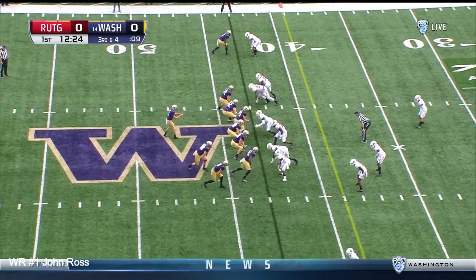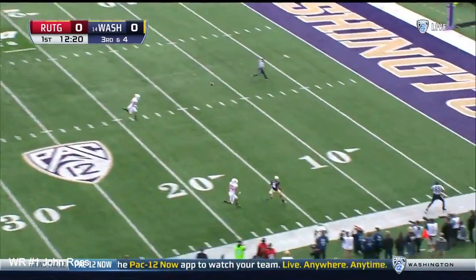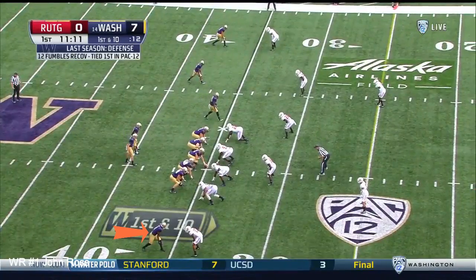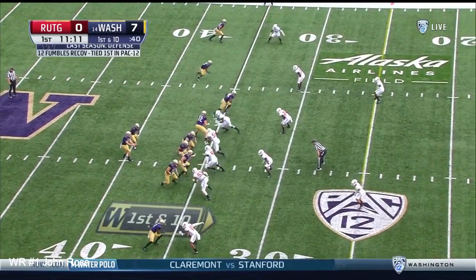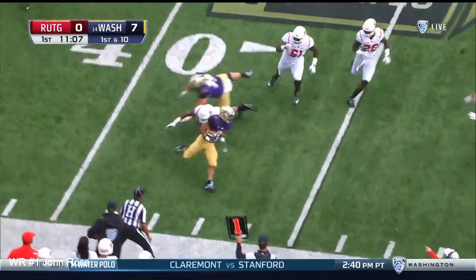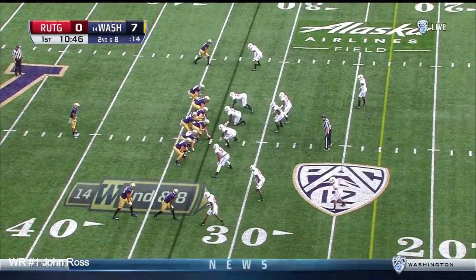Chico McClatcher goes in motion. Browning takes a deep shot for McClatcher. Touchdown, Washington. An additional level of emphasis they're going to put on the sliding player giving themselves up this season. Miles Gaskin breaks a tackle. Gaskin ends up being a 2-yard pickup.